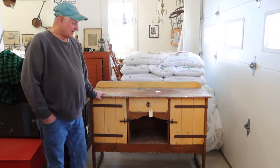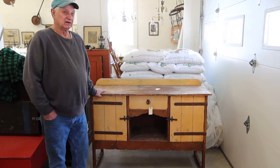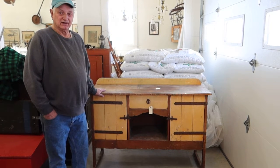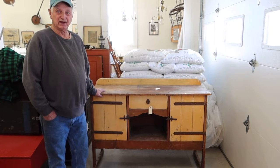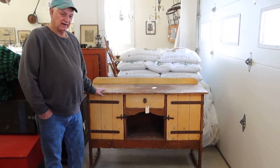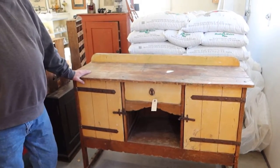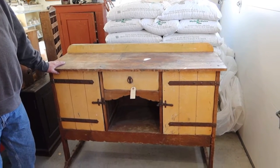I tried to look up arts and crafts, and I tried to look up Black Forest, that type of stuff, and I can't find this style anywhere, but it sure looks like a winner to me. I'm pretty impressed with it. So if you can help me with it, just find out anything about it. It's $325, what I've got it marked right now.